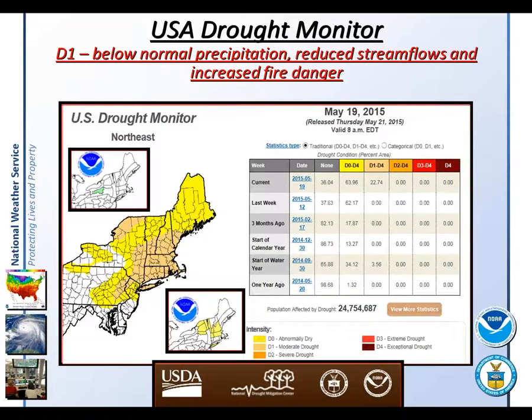Which brings us to the drought monitor. Working with our partners, we collaborated moving the D0 into the D1 area of moderate drought. This is basically talking about below normal precipitation, below normal stream flow drought, and increased fire danger with the duff layer pretty dry as the vegetation comes out. Just to the upper left of the drought monitor graphic is the crop moisture index, which is about normal for the ag community, who are just starting to get their things going, so it's normal, but soon to trend dry if we continue with this pattern.